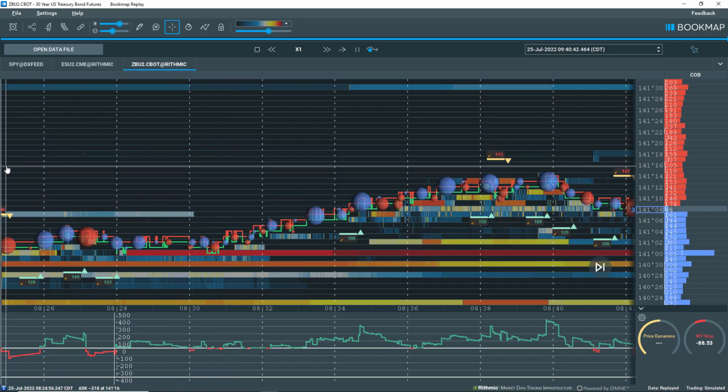I wish I had a little bit earlier of the recording, so you can't really see what was going on. It was a little bit flat coming into the open at 8:30, and we had these sweeps coming in. These are measuring orders of specific size that are one order ID. I've set it on the ZB at 100 for my sweeps, and so this is 128 contracts placed right here by a single player at a single time. 149, 122. So they're buying up orders before the regular market open.